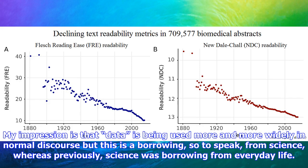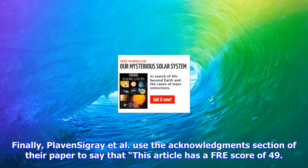The rise of 'data' seems to reflect a reversal in the relationship between science and the rest of the world. My impression is that 'data' is being used more and more widely in normal discourse, but this is a borrowing, so to speak, from science, whereas previously, science was borrowing from everyday life.